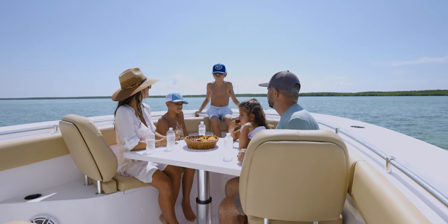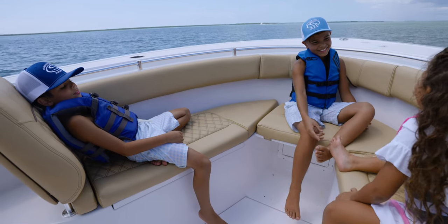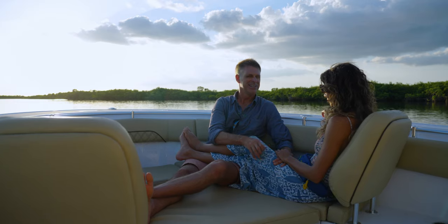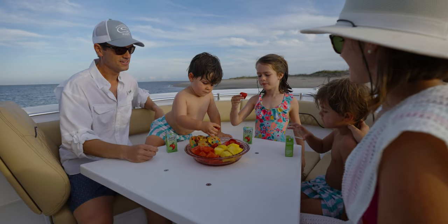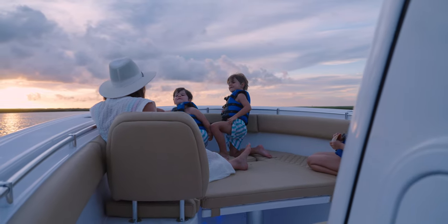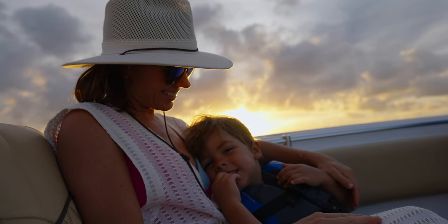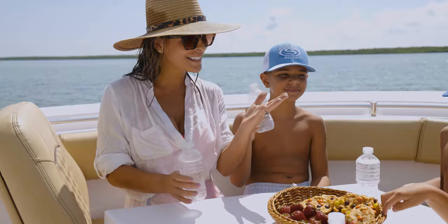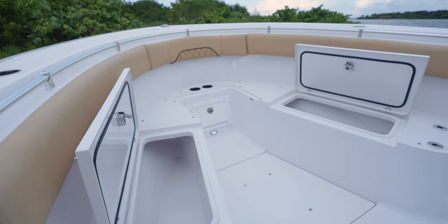At the bow of the Open 282, you'll find a spacious entertainment area that can be easily converted to create the ultimate fishing area. It features wraparound seating and large removable backrests. For storage, two easily accessible, large, insulated fish boxes under the seats, which double up as dry storage.